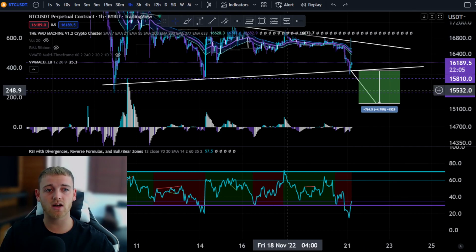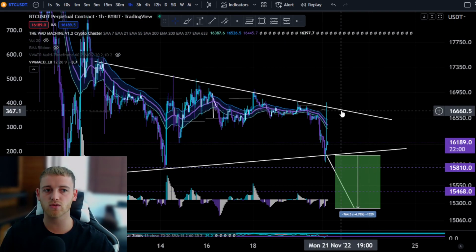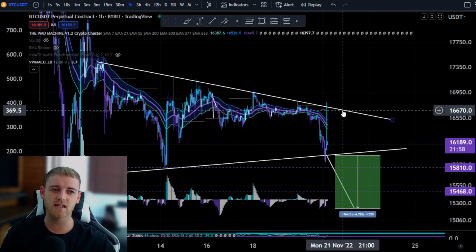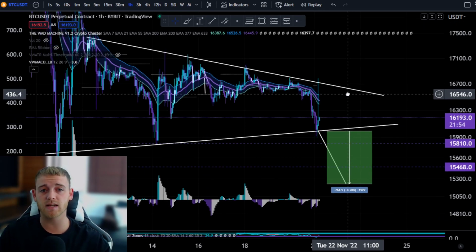If we are looking for price targets for some bullish action to the upside, I would probably be looking for the top side of this symmetrical triangle chart pattern just for now, and that's going to be around 16,600. That sort of area is going to be an area of resistance, so please, please, please watch out for that.